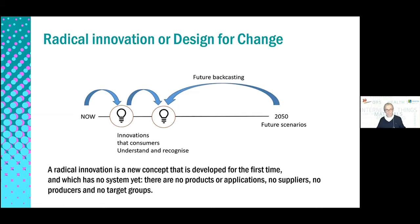And this is a very simplified way of thinking about it. But if you have a certain vision, like Nina Hoff told us about, we have a vision about how we see the future, then you can backcast that future and try to make small steps of innovations that consumers can understand and recognize. And it's my experience that these small steps are really, really important for consumers so that they understand and recognize what it is they're looking at or what it is they're buying. So for me, 3D footprinting is quite a radical innovation because we're still at the starting point.